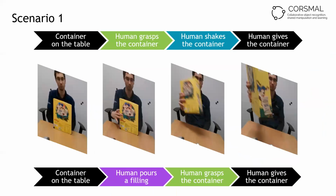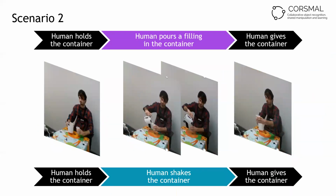In the first scenario, the subject sits in front of the robot while a container is on a table. The subject either pours the content into an empty drinking glass or cup while avoiding touching the container, or shakes an already filled food box. Afterwards, the subject initiates the handover of the container to the robot. In the second scenario, the subject sits in front of the robot while holding a container before starting the manipulation. The subject then initiates the handover of the container to the robot.